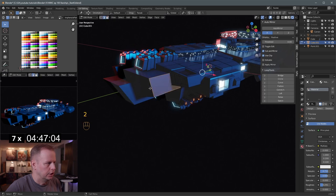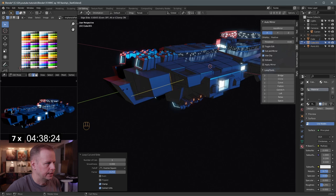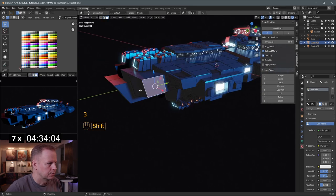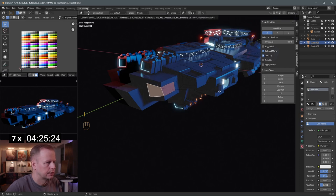Yeah, we need some luxury. I don't know if we're going to put any dining areas here, but we'll put Control R to there. Maybe we can even fit some down there at some point, but let's try it. I to inset twice so we don't get individual. Okay, that didn't work. Height inset.